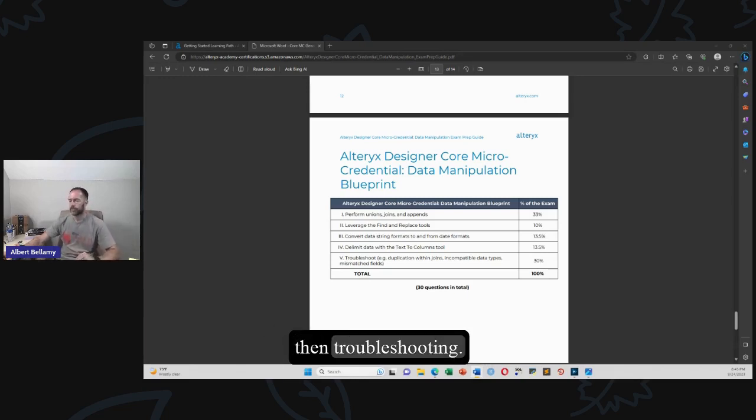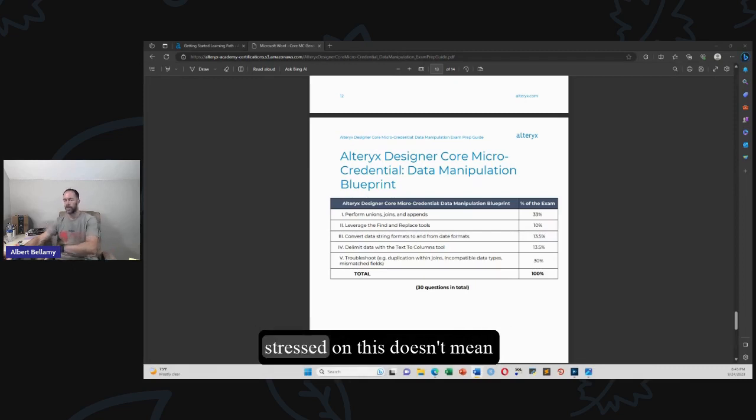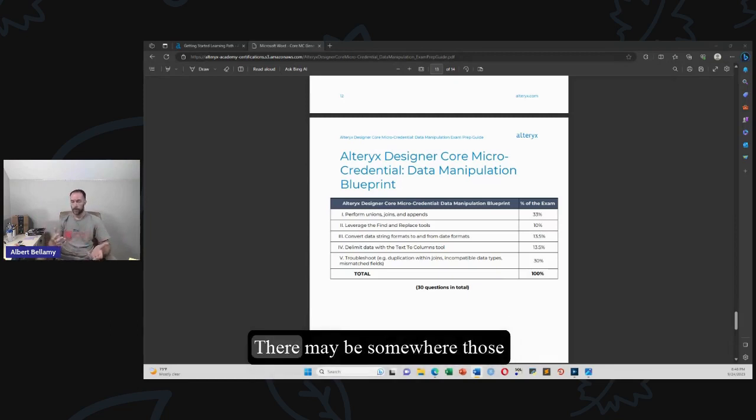And then troubleshooting. There's a lot of troubleshooting errors in formulas. Just because formula is not stressed on this doesn't mean that there aren't going to be questions on formulas. They're going to show you errors in a workflow and say, what have you done wrong to produce this error? So you really have to focus on those things. All of the tools come into play here somewhere. There are multiple choice questions where filter is an option, where sort is an option. There may be somewhere those are the right answers. So everything's on the table. This is just telling you what the test focuses on, but you need to be able to differentiate from the other tools that we've learned.